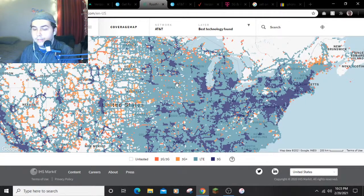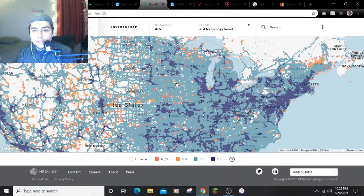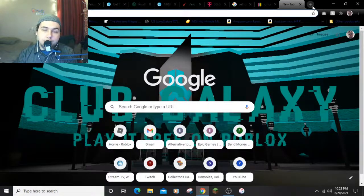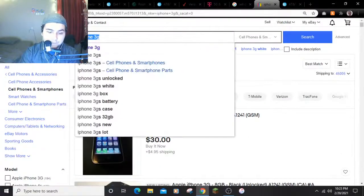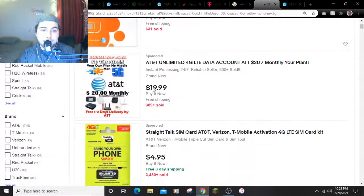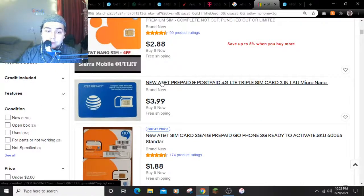But what I'm interested in is, if I could put one of these 2 AT&T Sims in, see if I could get coverage with one of these 2, or if it just shows up no service. But I'd also be interested in trying to see if I could get coverage on AT&T postpaid service, because if I go to eBay and I type in AT&T Sim, it might take me a while, but they are selling old, unactivated ones.